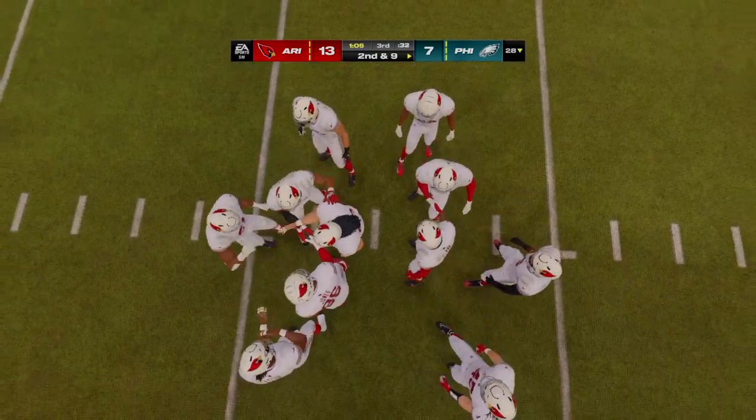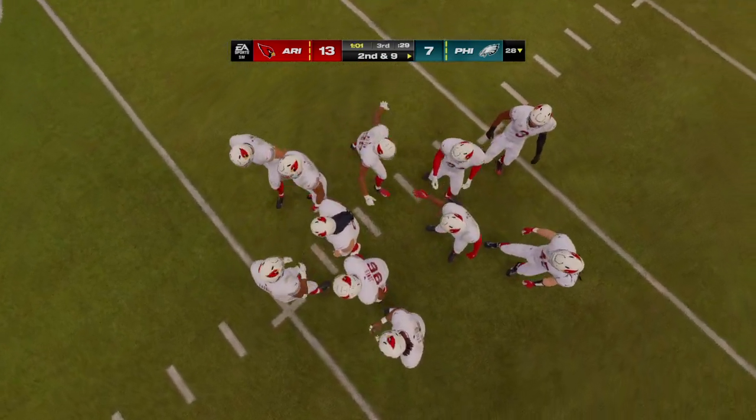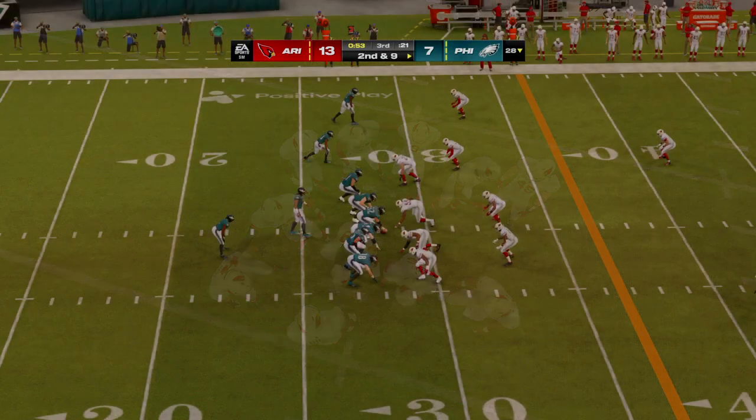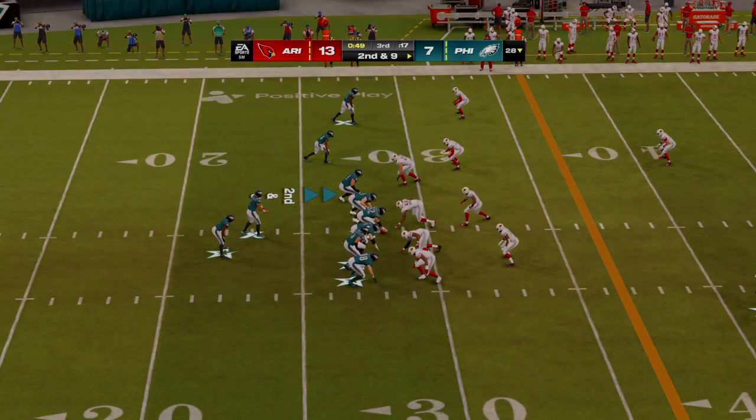And this is why aggressive defensive coordinators love to blitz. It wreaks havoc because they end up taking their attention to the blitzers, which frees up the D lineman to make the play. Ball on the 28-yard line. Here's second and 9.